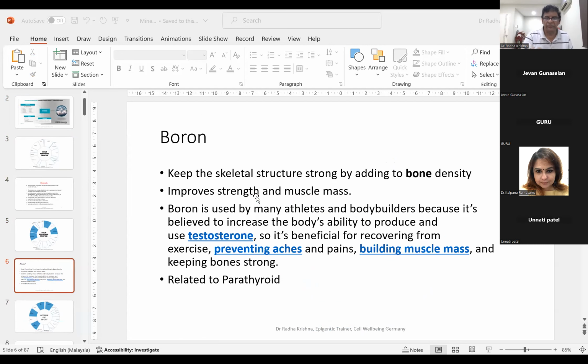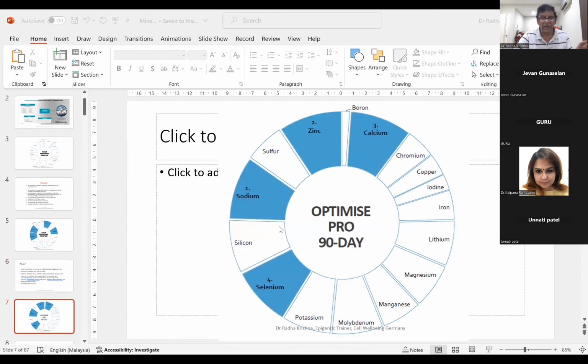So what's the function of boron? For skeletal muscle density, for body muscle mass index, and it's also part of the bodybuilding product because it increases the production of testosterone, prevents body aches, and for building muscles. And boron is directly or indirectly related to parathyroid, which I'll explain to you as we come to thyroid functions. So the next one, I will focus on two or three important elements here, not everything.